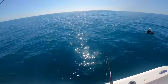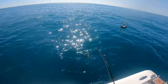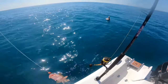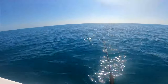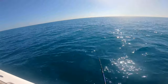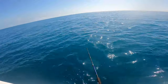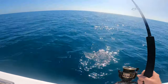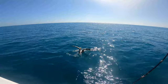We need to hook some bigger ones. It's definitely a better one, still small, that same size. Gotta be bigger ones down there, right? Got another one on here. Something smaller. Ate the squid. It's playing the whole way up, man. Gotta be a grunt or a porgy. Yeah. Another one of them. He really wants them.